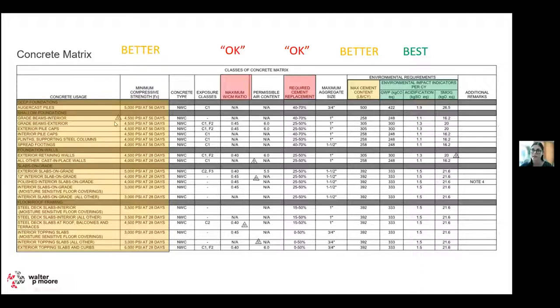You can also extend that compressive strength benchmark from 28 days to 56 days. Foundations is a really easy place to do that. We really don't need those foundations to be at 5,000 PSI before 56 days, because a substantial amount of the dead load of that building isn't even in place yet when they're first cast. Something like your suspended slabs, however, you're likely not going to see an engineer extend that 28-day period to something longer, because those do need to come to strength quickly so the contractor can remove shores and keep on moving.